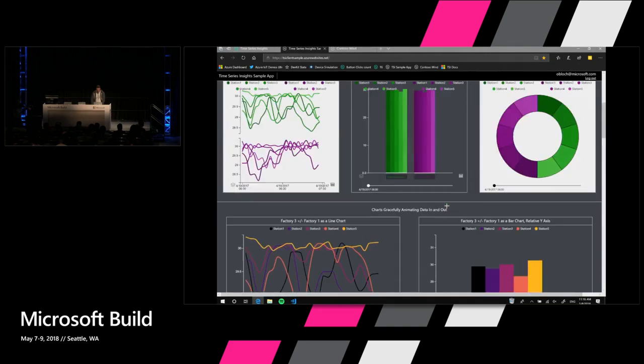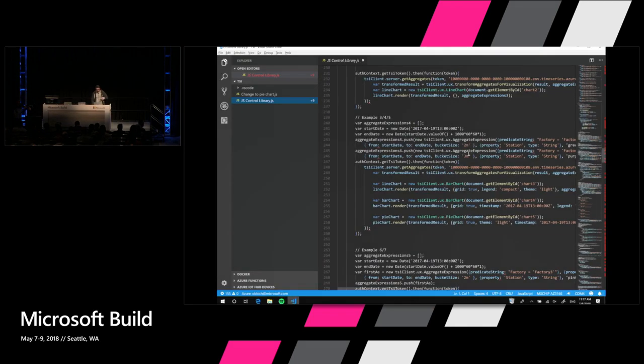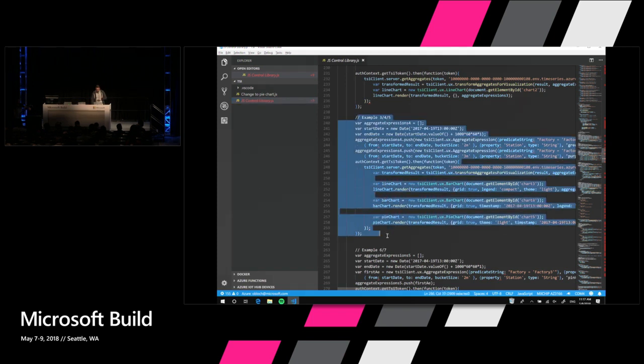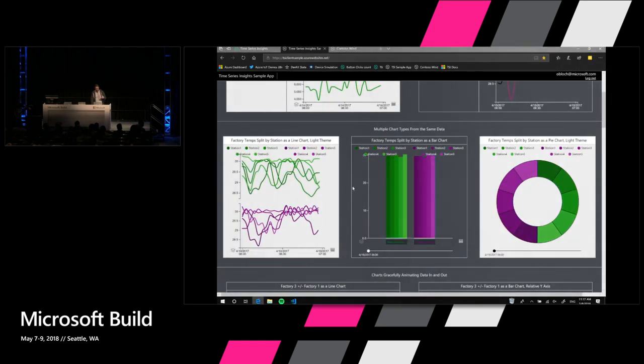If I just flip back over, you'll notice these three graphs. After we've done things like authentication, we've called in the CSS files, kind of the stylistic elements of this page, what you'll notice is this amount of code is all it takes to render those three graphs. And what is incredibly cool is that all we're doing is these three little methods to do a pie chart, a bar chart, and a line chart. And so the power this gives us is to be able to start with almost any JSON that is in the form of time series and start rendering it incredibly easily.